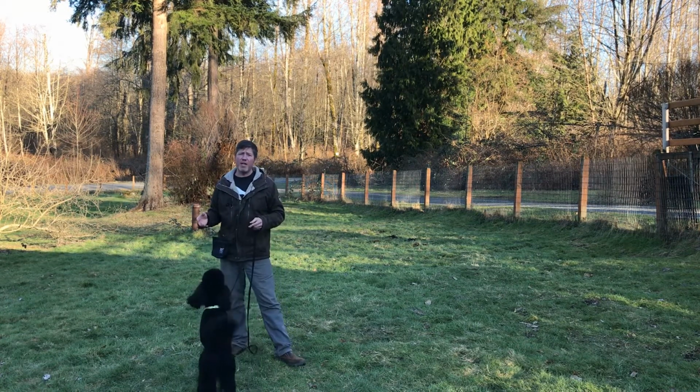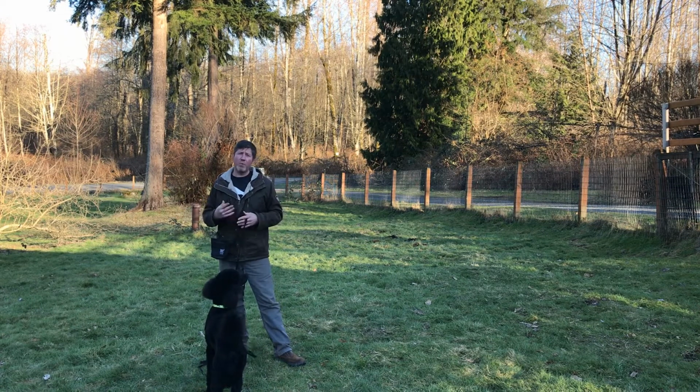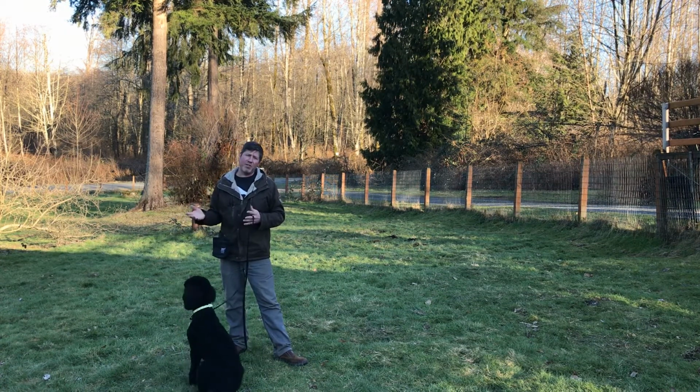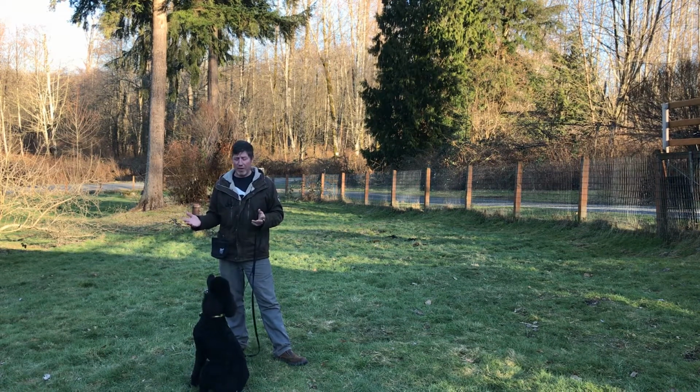Another reason could be that the dog thinks that when you catch them, something bad is going to happen from their perspective. And this could be something like taking the dog inside the house if they really enjoy being outside. It could be taking the dog into a crate. It could be a number of reasons that the dog just finds that when you catch them, you're going to do something to them that they don't necessarily enjoy.